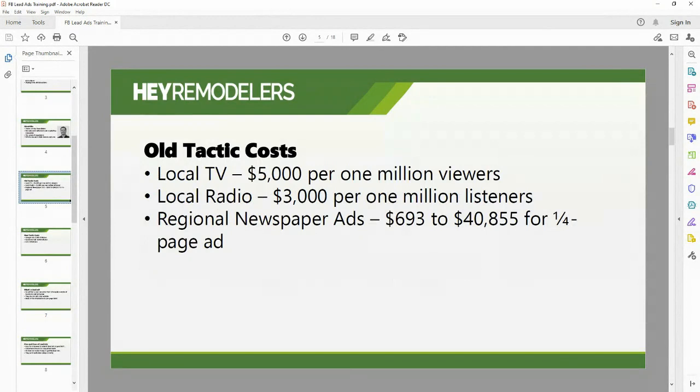So let's get into some of the old tactic costs. These are just basic numbers from back when I worked at a big ad agency. This was kind of their pricing. For a local TV ad, you could expect to pay about $5,000 per 1 million viewers. A local radio ad, $3,000 per 1 million listeners. And then a regional newspaper, about $600 to $700, and it could be up to tens of thousands of dollars for an ad in their paper.